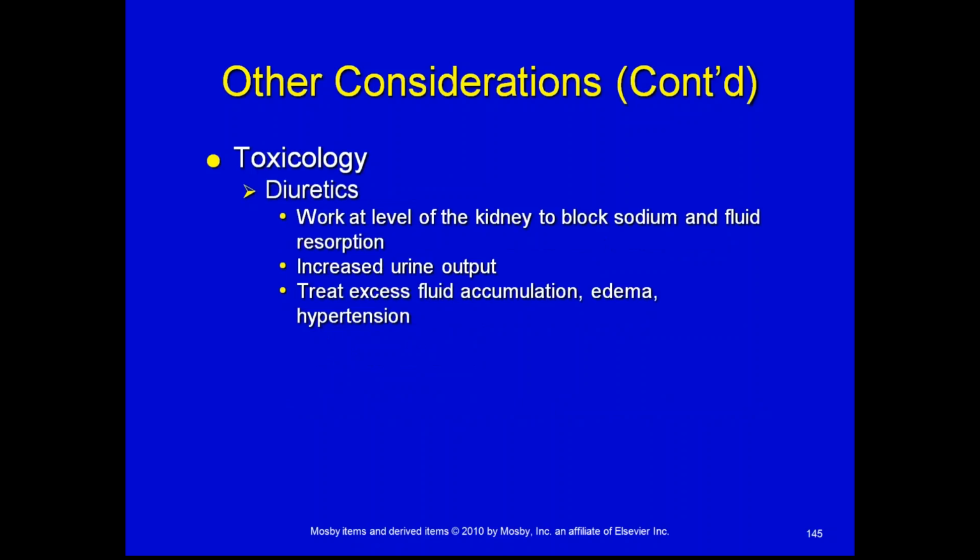Diuretics work at the level of the kidney to block the sodium and fluid reabsorption. They do this through a variety of methods. Probably the most common diuretic that everybody's familiar with is Lasix. Lasix works in the loop of Henle. It's a loop diuretic. It eliminates sodium out of the urine, and water is going to follow sodium. So that's one way that Lasix would help get rid of excess fluid in the body.